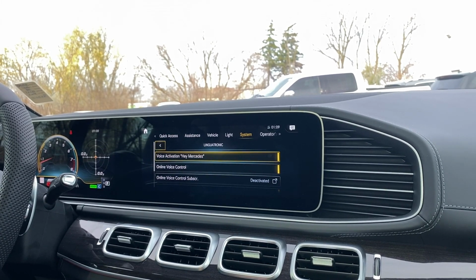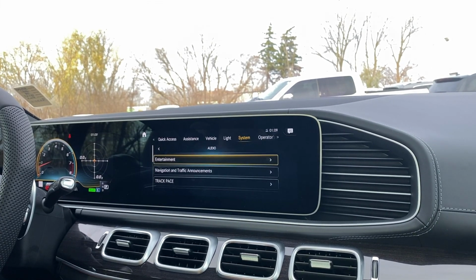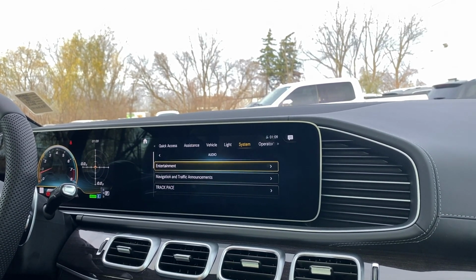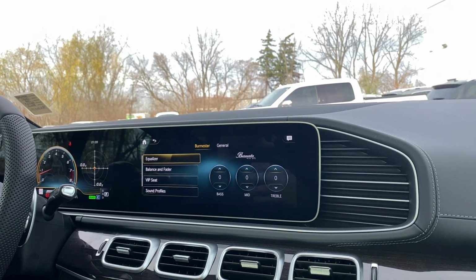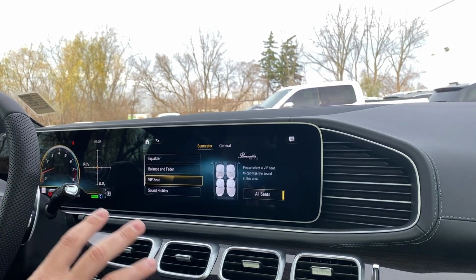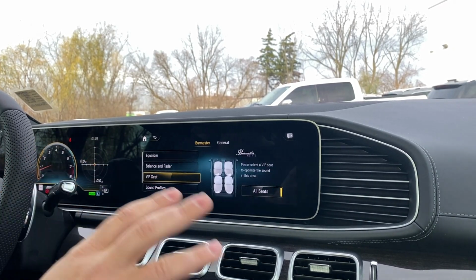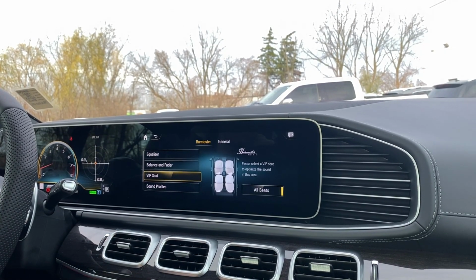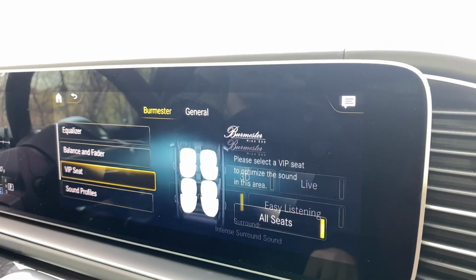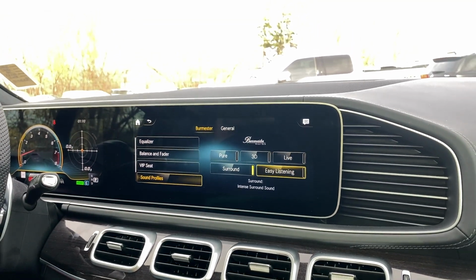It's just insane how much this car offers. Then we have the audio system, which of course is next level, and you can change that setting for everything from the entertainment. You can change the equalizer, balance, and so on. And then we have VIP seats. In this mode, it will change and optimize the sound around, because this thing has a very expensive audio system. On top of that, you can do sound profiles from pure, 3D, live, and easy listening.